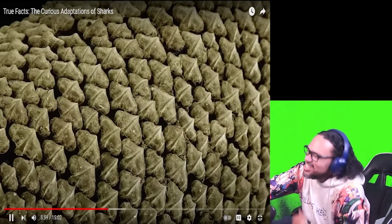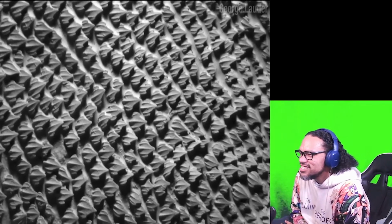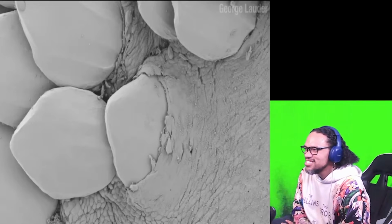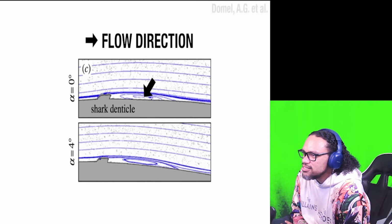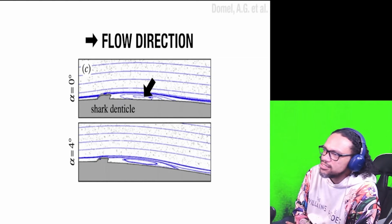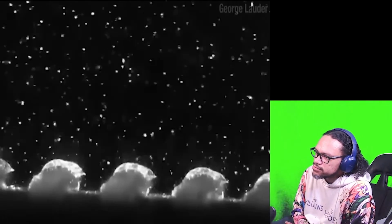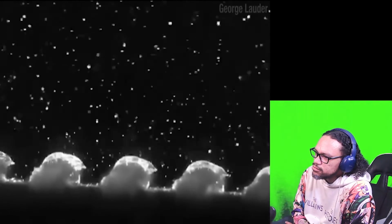Which are made from exactly the same thing that teeth are made out of, dentin and enamel. Oh, man. Science hippies tested these denticles to see what effect they have on the flow of water around the shark. The tips of the denticles interact with the fast-moving water, but between them, water is sort of trapped in an eddy. And Eddie doesn't like that one bit. The net result is that less of the surface of the shark is interacting with the faster flow. This means less drag and more efficient swimming.